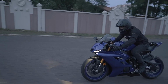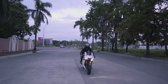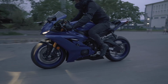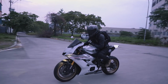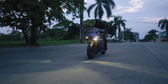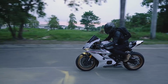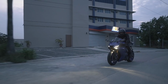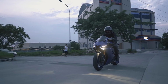The YZF R6 was introduced in 1999 as the supersport version of the YZF R1. The R6 was the world's first 600cc production 4-stroke motorcycle, producing over 100 HP in stock form. In 2017, Yamaha released the 4th generation R6. It has improved aerodynamics with styling inspired by the MotoGP YZR M1.